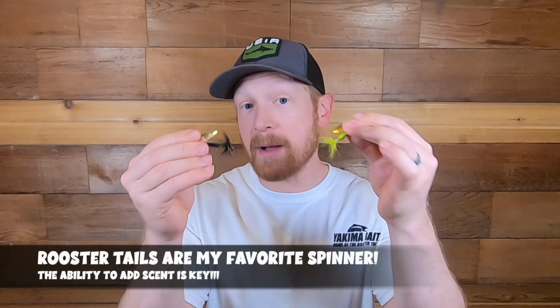However, in the late fall time frame, you can get away with spinners in certain circumstances depending on where you're fishing. And of course my favorite spinner for going after trout on small ponds is the Yakima Bait Rooster Tail.